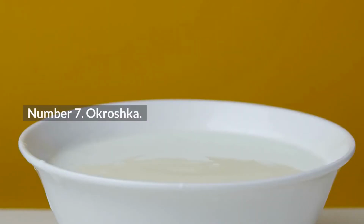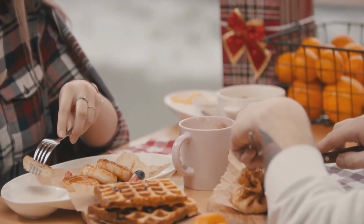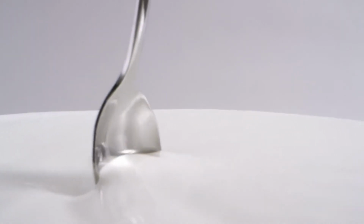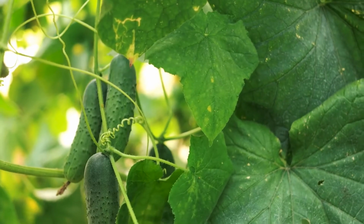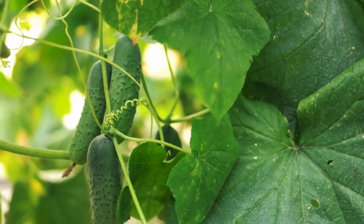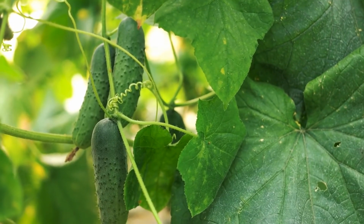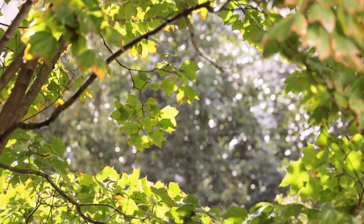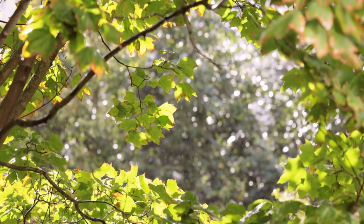Number 7. Okroshka. Okroshka is a cooling soup that is typically prepared in the summer. It's made with a variety of ingredients, including kvass or kefir, both of which have a sour taste. To give it texture, the sausages, cucumbers, greens, carrots, and radishes should be cut in rather large pieces. Once you've tried okroshka, you'll find it to be your savior in hot weather.